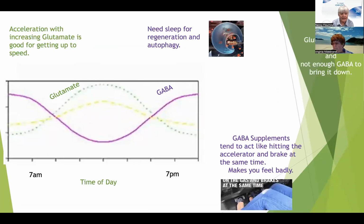So here's the schematic of the two as a function of time of day. A little bit after 7 o'clock in the morning, the glutamate starts rising, reaches its peak about 2, and then by 7 p.m., optimally, of course, it's tapering down and you're getting ready to sleep. Meanwhile, the GABA at night, it's nice and high, keeping you comfortably cozy. And then when it's time to get up, it starts to fall off, to wane, and then builds back up again for the end of the day.